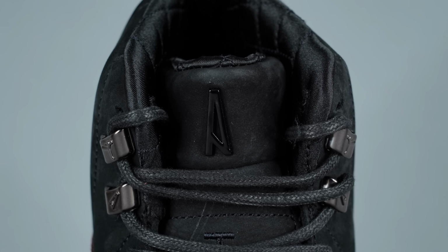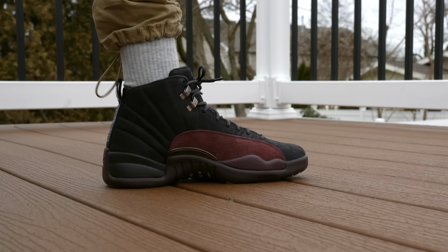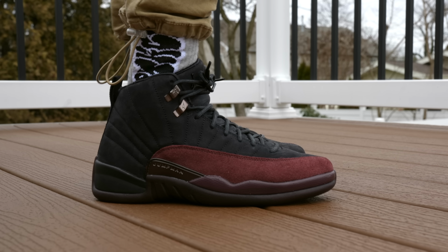It's details like this that really make this shoe feel that much more premium, and we're going to talk about a couple more of those details later on in the review, but this is just one of the things that makes this shoe feel like it's actually worth 225 bucks. Or more realistically, probably whatever resale ends up being, because this shoe is definitely going to sell out.